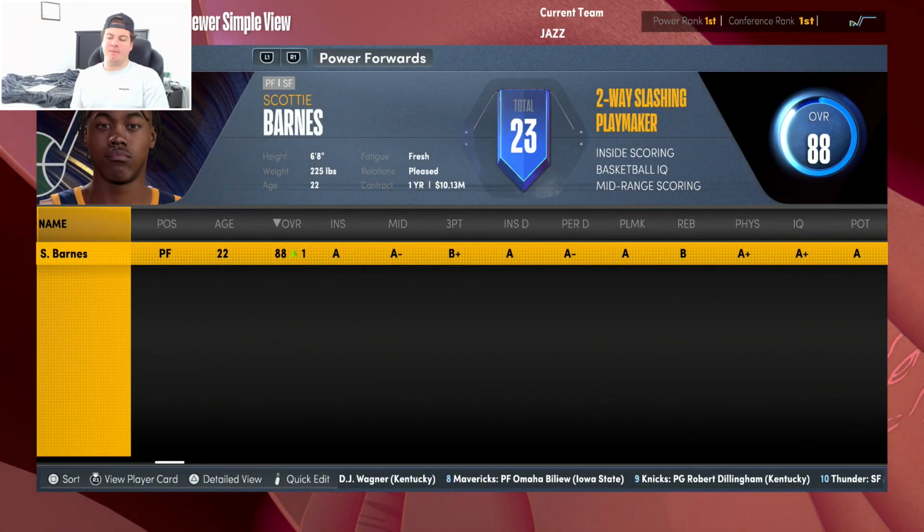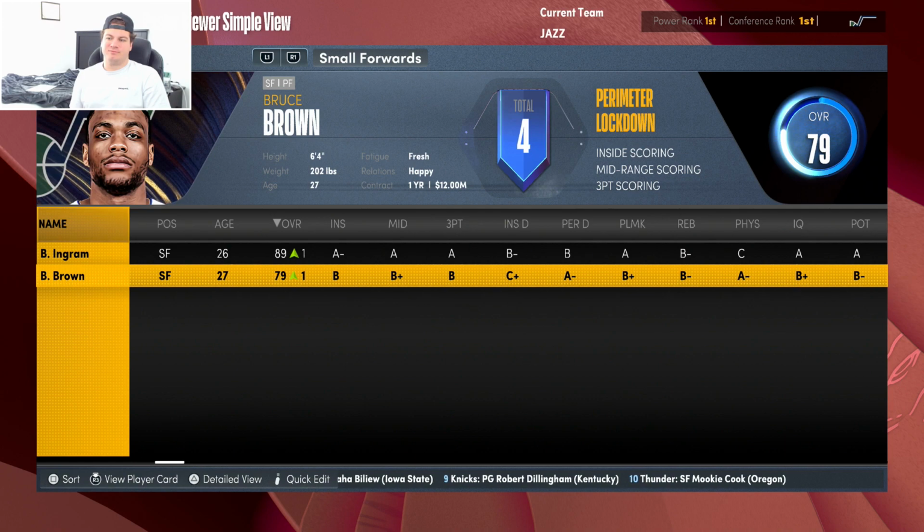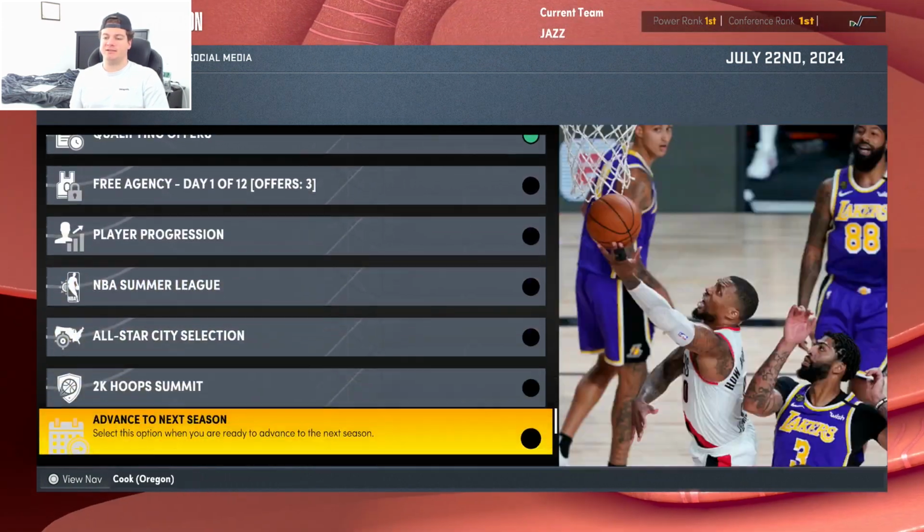At this point, it doesn't really matter who the backup power forward or small forward is. I mean, the NBA is basically positionless. So that's the way we're going to do it. I'll see you guys at the start of the third and final year.